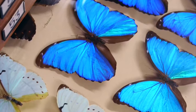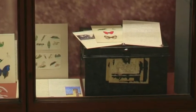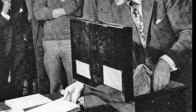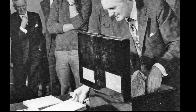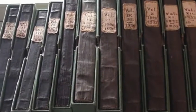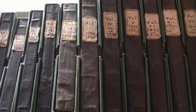In addition to the butterfly collection, Fountaine bequeathed a sealed box which, rather mysteriously, was to remain unopened until 1978. When it was opened, it was found to contain 12 journals detailing her life from 1878, when she was 15, until her death in 1940.